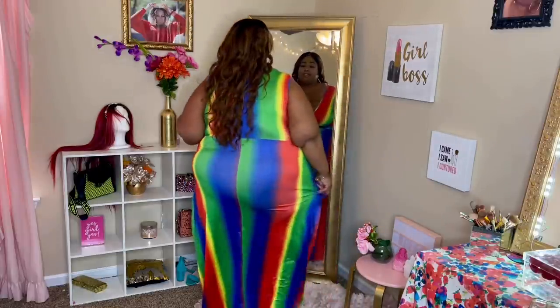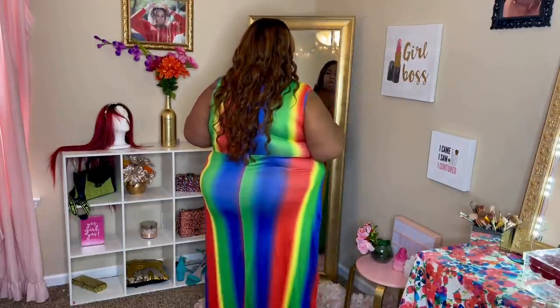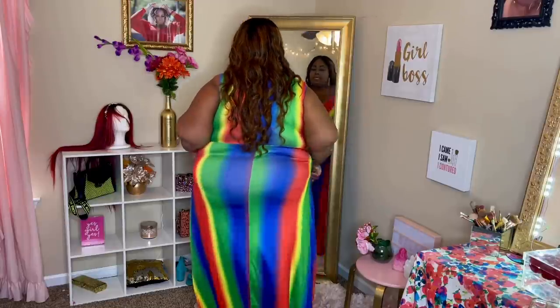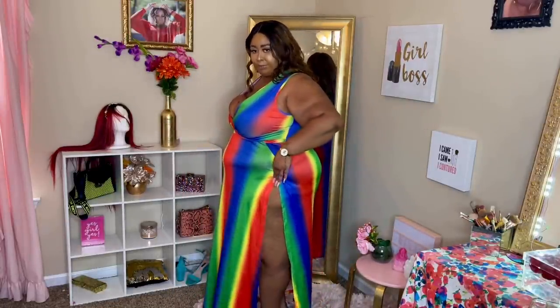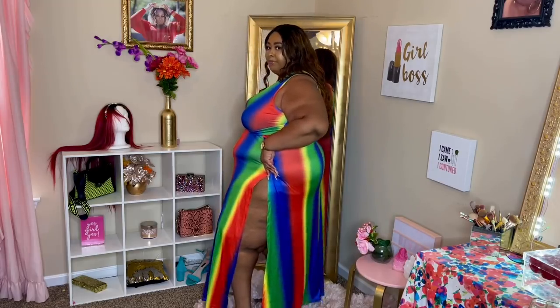What y'all think about this cover up or dress? I mean, you can make it a dress. All you gotta do is just pin it right there. And then you'll be giving them all the thigh they need, baby.